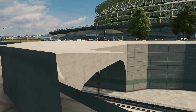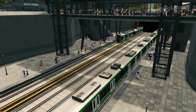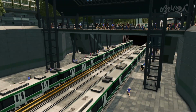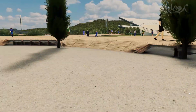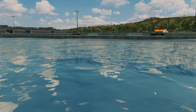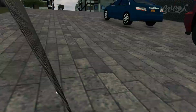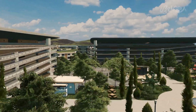I think there's a game. But essentially we have this metro line. You see that train entering the metro line. That goes into the Woven City underground. It goes under here, under the water, under that, under this, until you get to here. This is where the station is.